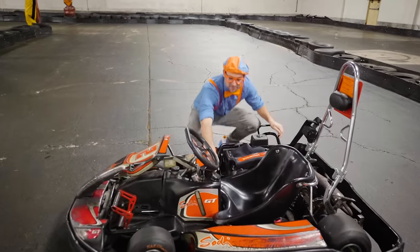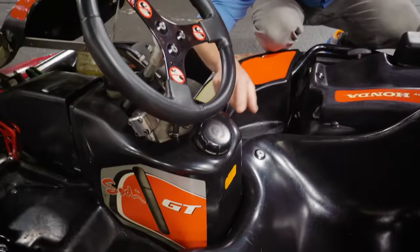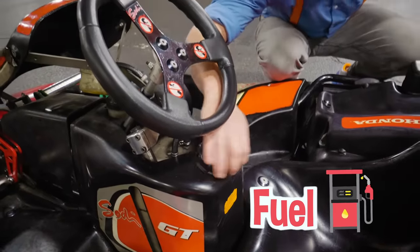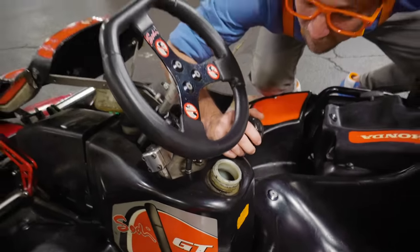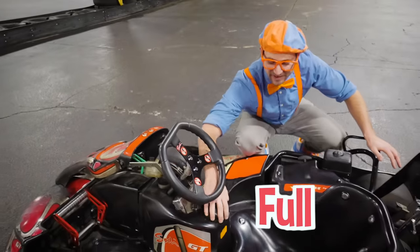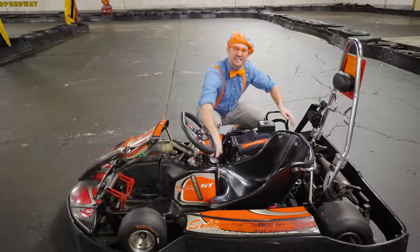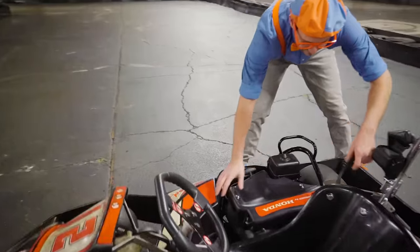Right in the center, this is where you fill up the go-kart with fuel. This go-kart takes gas. Let's open it up. Whoa, it's nice and full in there. I think it's ready to ride. So hey, have you ever seen the engine of a go-kart? Come check it out. All right.